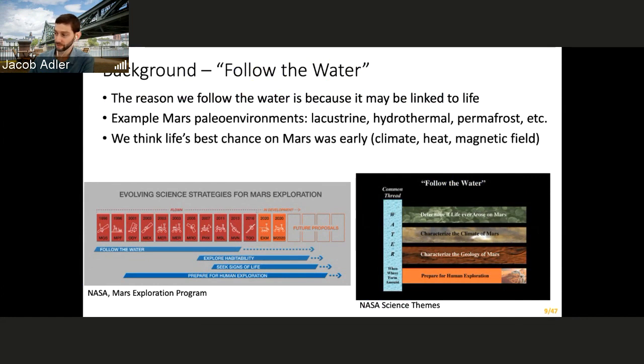But it's also clear that they could be related to the best timing for life on Mars if we find these environments that are really old. And so we think life's best chance, if it started on Mars, was early. So that is when the dynamo was active in the first couple hundred million years. You have this magnetosphere providing extra protection, but also the climate could have been warmest and wettest.